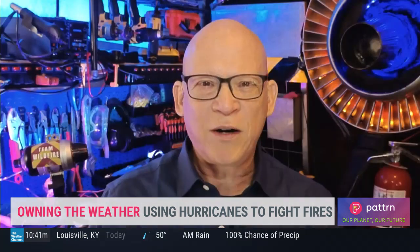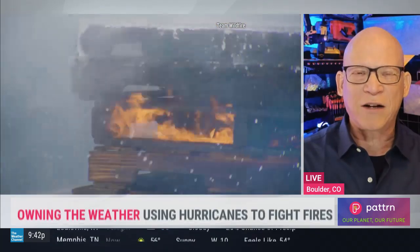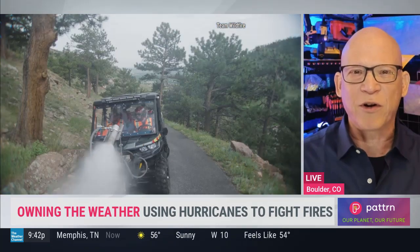Got it. Okay, so you're testing this in the Hollywood field. Have you tested this in real life yet, or will you? Is there a plan to? What's the plan going forward? So we've tested this at the Boulder Fire Department, and we found that we're able to put out fire with less water and less time than using traditional methods. And time is always the critical factor. Can we get the fire out before it consumes another building or another neighborhood?